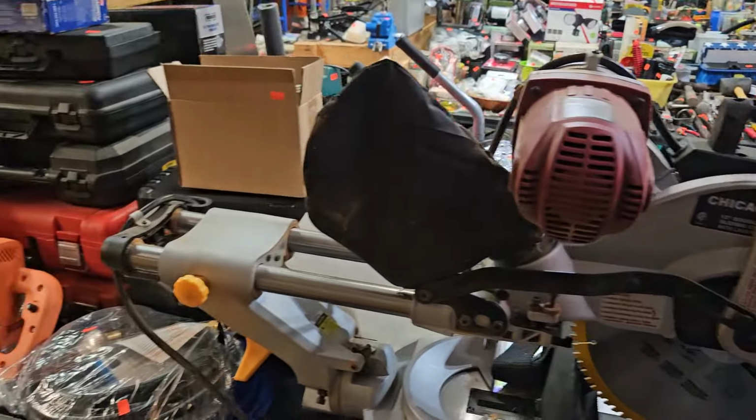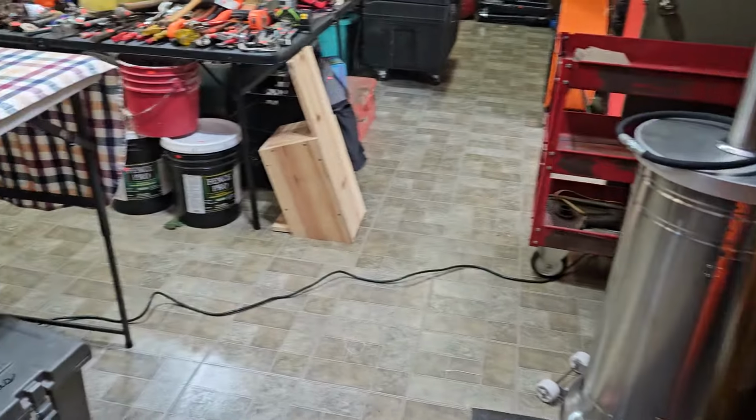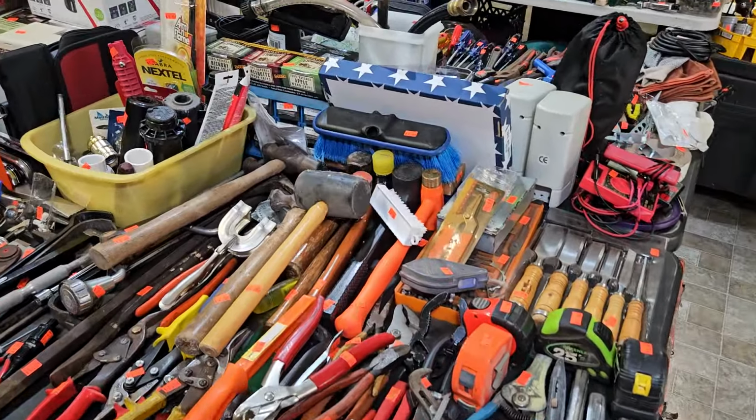That might be a $100 million saw right there. I don't know. I'm not sure. All right, I think I've taken you around that way. Let's take you around this way.